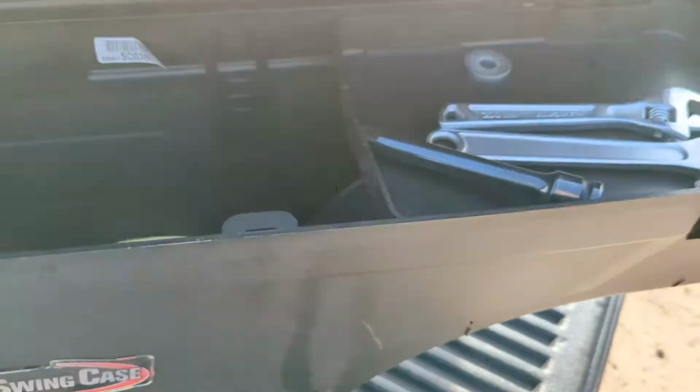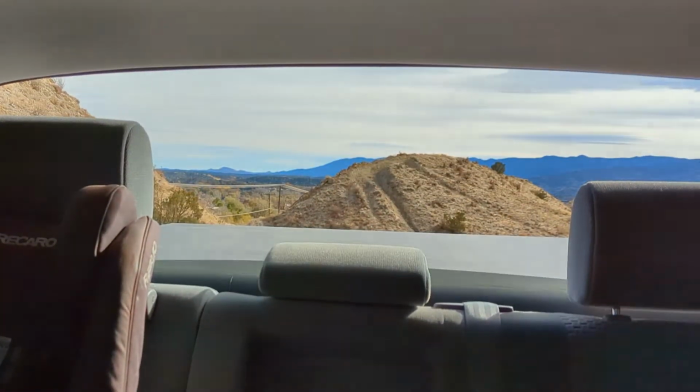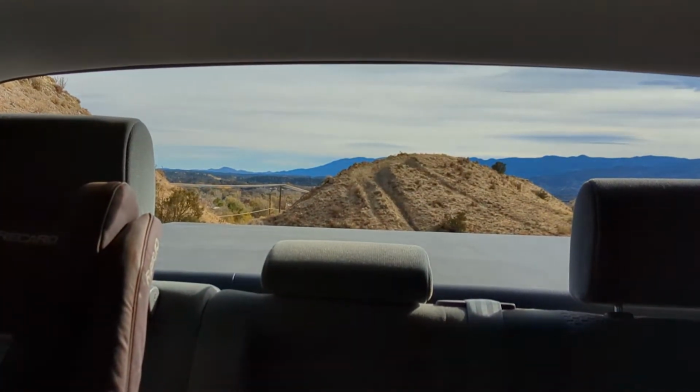Here's some cool standard stuff. You can roll down this back window. That is so cool. I love being able to roll down that back window. You can adjust the headlights over here, and you can raise them and lower them, so that way, if you lift your truck and your line of eyesight's a little bit different, you can change that up.